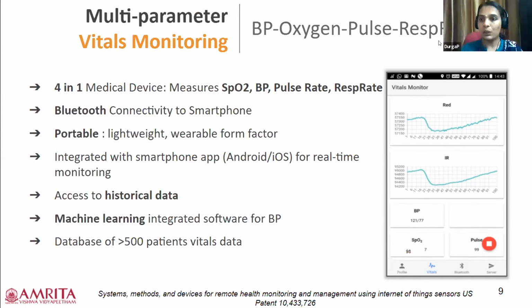And you can see the app there. This is a screenshot of how our app looks in the smartphone. We have told that we are estimating BP, oxygen, pulse rate, and respiratory rate. All of these are done using machine learning techniques, the AI techniques. So we are implementing them to find these vital parameters.